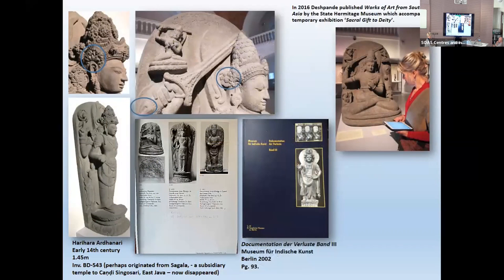Mañjuśrī and Harihara Ardhanari, acquired by the State Hermitage Museum, Leningrad, are now considered Russian possessions after the resolution of 1995 by the State Duma, the Russian Federation under Boris Yeltsin. In 2002, Berlin published a book of all their lost sculptures, the Dokumentation der Verluste, as we see in the middle here. That's the front cover and a page of it, where both statues appear on page 93, number 1065, referred to as the lost art relocated from Berlin.